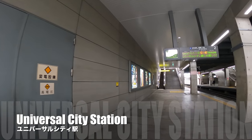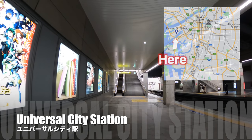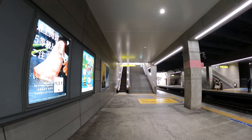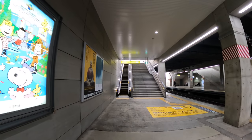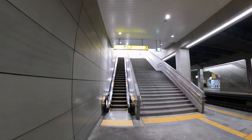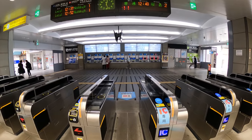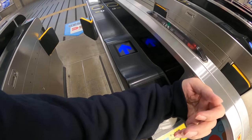This is Universal City Station, Osaka, Japan. Today, we are heading to Universal Studios Japan Nintendo Mario World. The last time I visited there, I couldn't enter the section because of the limited entry. However, today, I came here much earlier than last time, so probably we can enter the section.